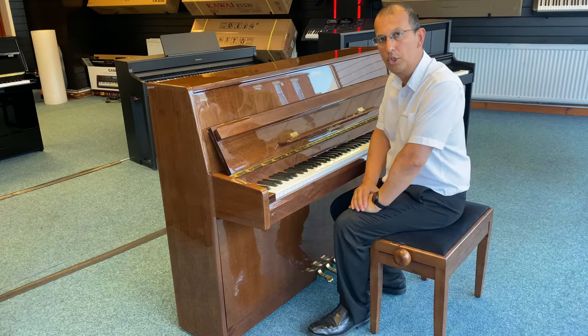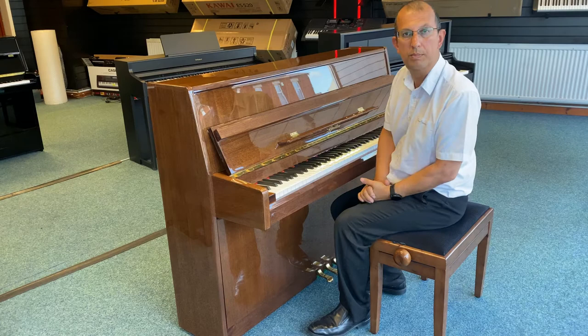So let me just pan back now just to show you this piano in action being played so you can hear how it sounds.